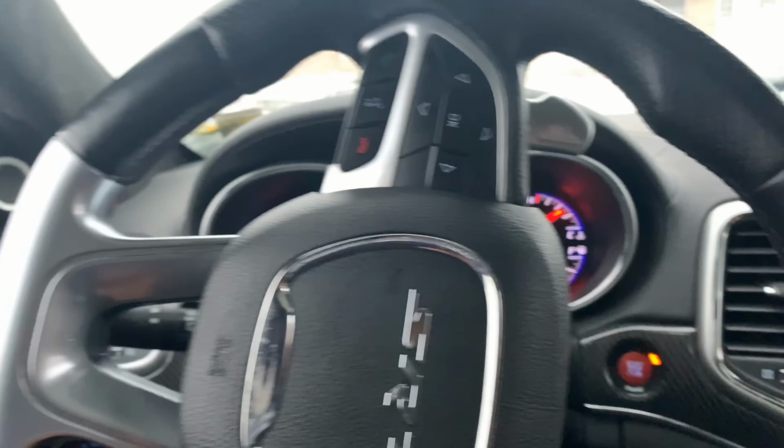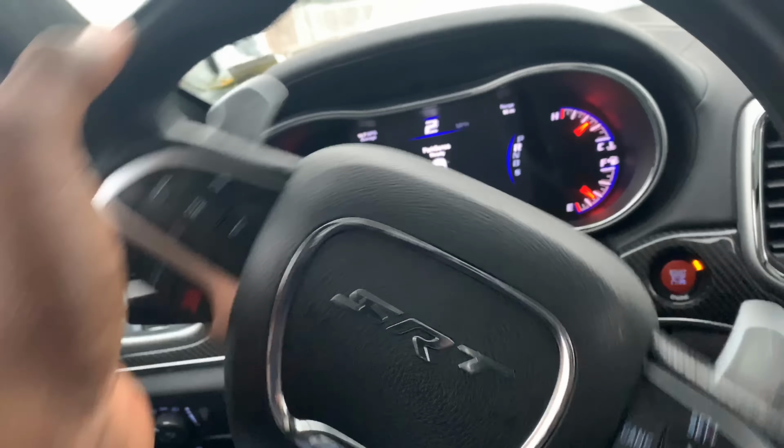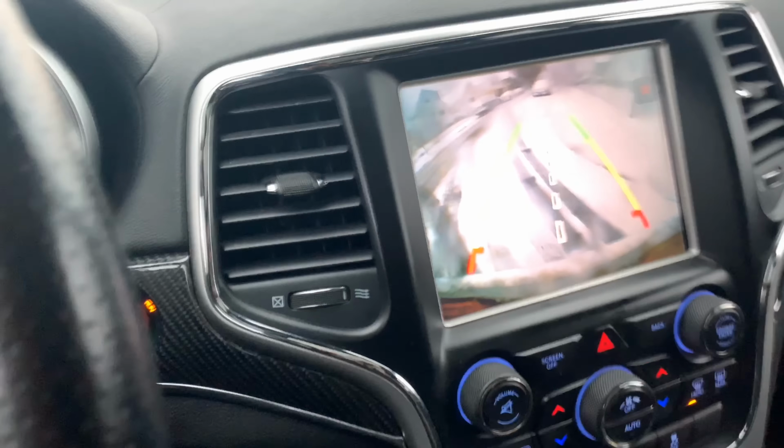Whoa, Jesus, this thing is still sliding sideways. Wow. This ice is something else. There's nothing but ice down there. Goddamn. So yeah, that's all I was saying.